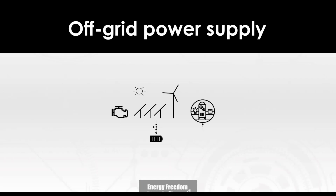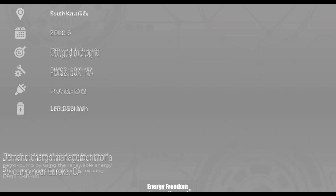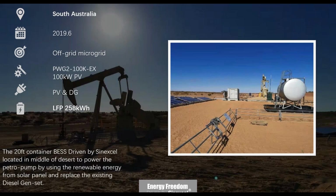The following is off-grid power supply. This is one we have installed in Northern California. It is working with lead acid batteries in an indoor application. This is for a camping place, mostly for off-grid use. And the next one is South Australia.